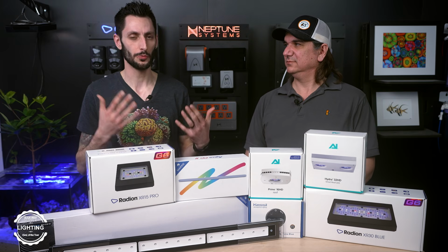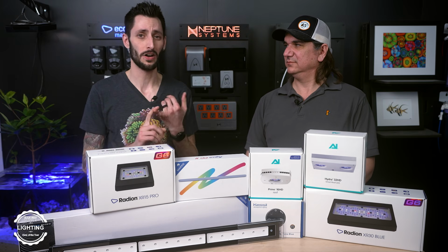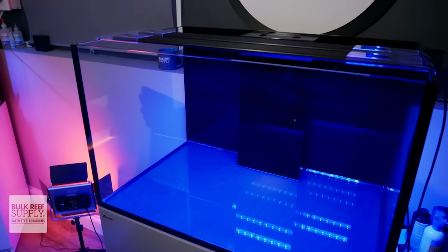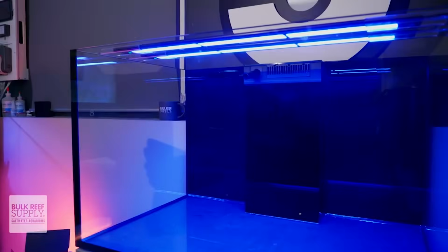Also, the blades are just a really easy fixture to use. Right out of the box, you've got tank mounts. That's going to make it really simple. You pull it out, drop it right on the top of the tank there. You've got your app control on it as well.